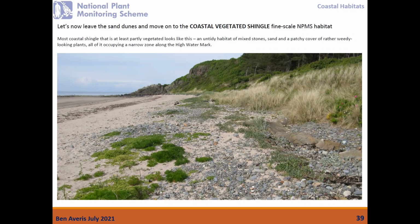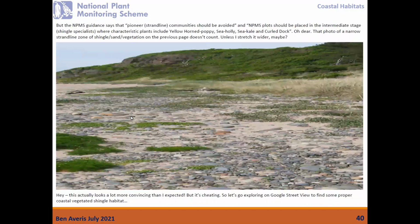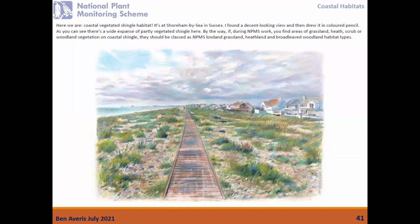On the next page is another photo. This is wider, only that I've stretched the same photo that we just saw on the previous page. I thought that would look pretty unreal, but it looks quite convincing. But obviously, that's cheating. I can't do that. So the next page has an example of genuine coastal vegetated shingle, which I don't have a photograph of. So I took myself on Google Street View down to someplace on the south coast of England, and drew a colour pencil picture of some. It looks quite nice. I'd like to go there one day. Coastal vegetated shingle, a wider band, mix of open shingle and bits of vegetation of all sorts of different species. So that's kind of what it looks like.